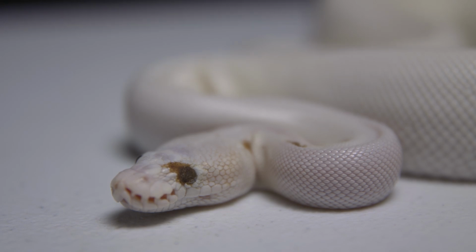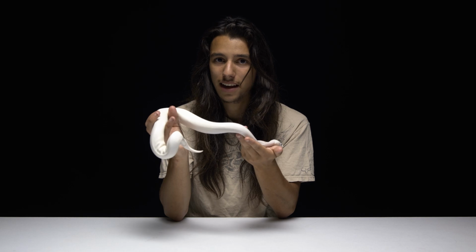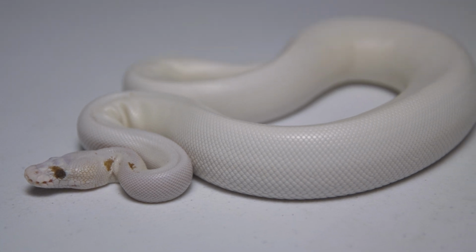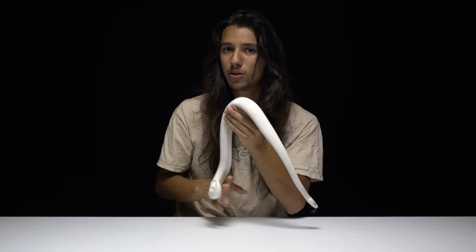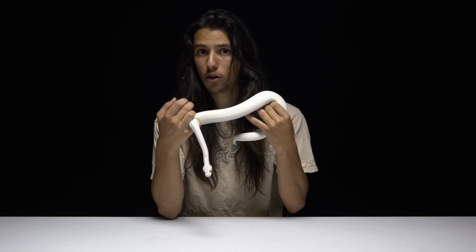Apparently, she found him at a flea market for sale, and she was able to convince the guy selling him that he was in such a bad condition that he should give it to her for free. It came to her with one eye, some weird scarring around the neck, and actually rather underweight as well. I have an older video explaining how you can actually tell if your ball python is underweight, which you can check out with the card in the corner.